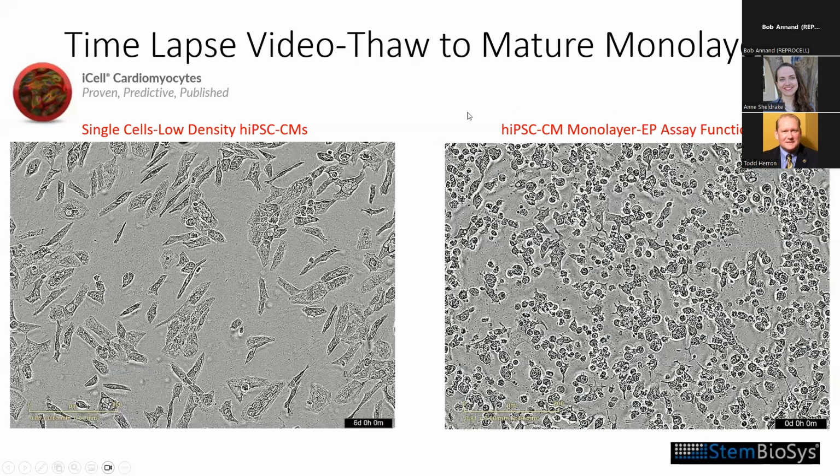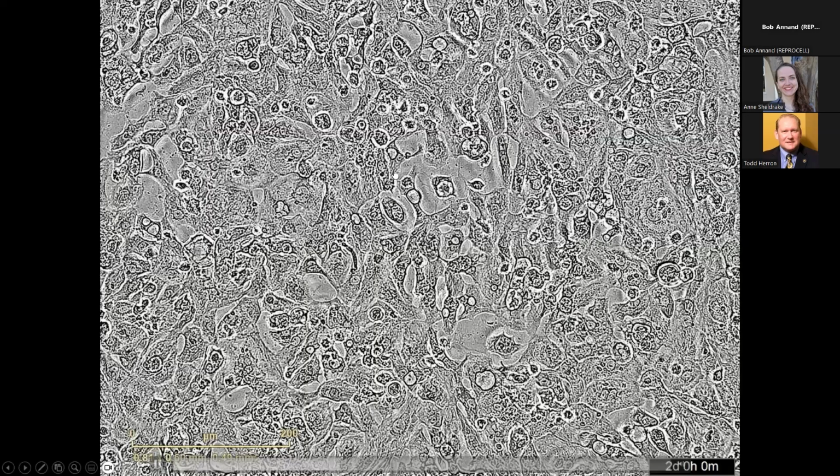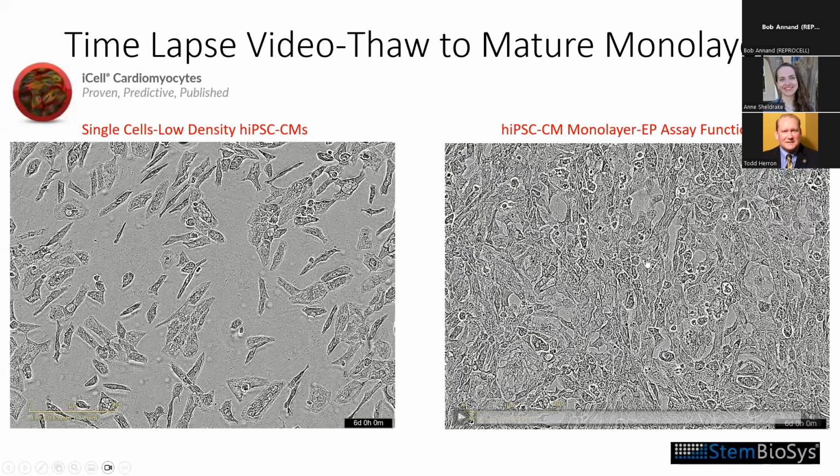The next movie that I'm going to show is a time-lapse video of cardiomyocytes plated at a higher density to form continuous monolayers, because in our 96-well plates, the functional unit that we measure is the hiPSC-CM monolayer. So here you see the cells at a higher density go from being circular in shape to, at the end of the movie, being rod-shaped, even with some evidence of fiber orientation and organization happening across the monolayer.